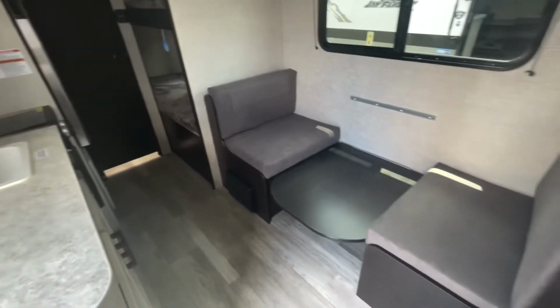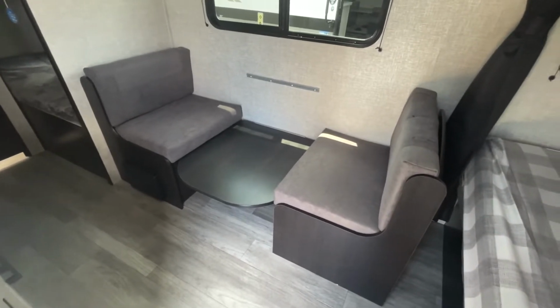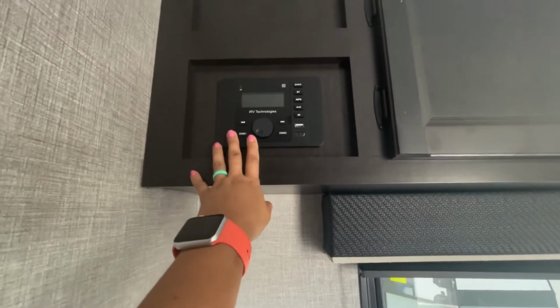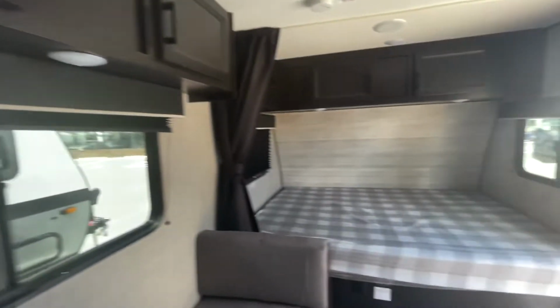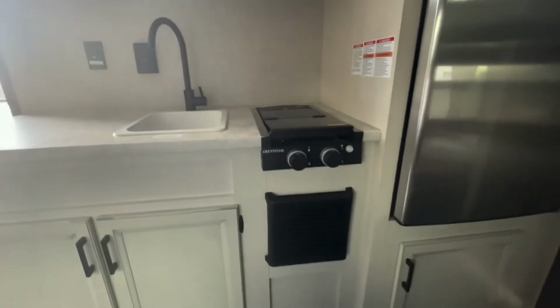Dinette here is currently down for someone who would visit you and sleep on the dinette if you need. Comfortably, you could seat two people, maybe squeeze four kids if they're playing a board game or something. I've got the iRV Technologies speaker system in here. So you have radio, Bluetooth, you've got an inside speaker and outside speaker to listen to your music. And then I'll sit here so you can kind of see my kitchen. A little bit of counter space there. You can plug in a TV into that wall. You've got a sink and you've got a 2-burner cooktop.